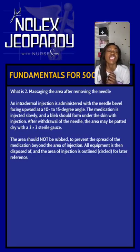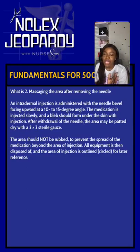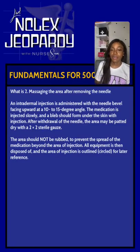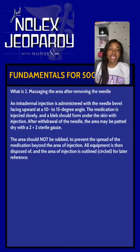Give me an example of an intradermal injection. Give me an example right here in the comments. What is an example of an intradermal injection? Come on. PPD. PPD, tuberculin skin test, which is the PPD. Yes, absolutely. TB or PPD, however you want to say it. But yes, absolutely. That is that type of injection.